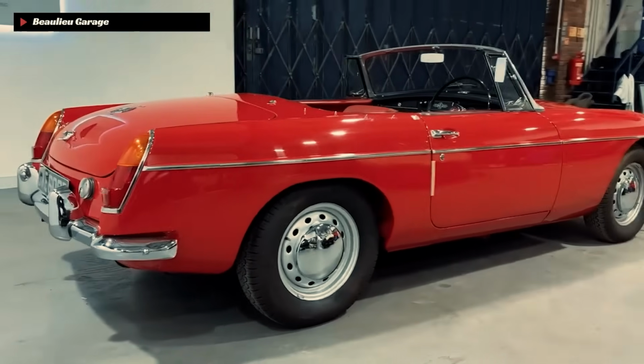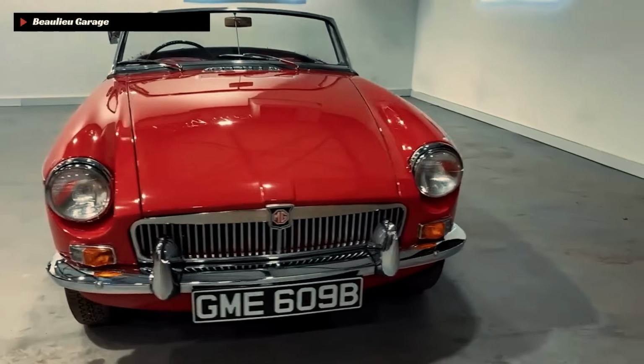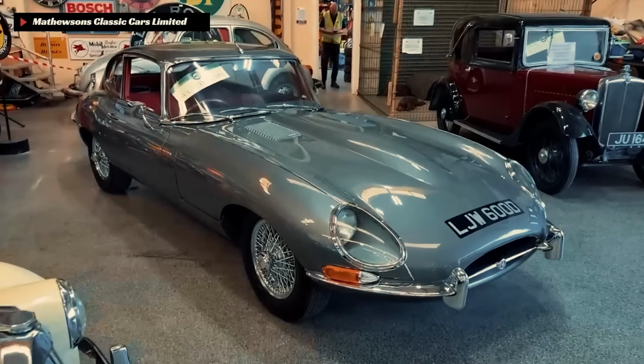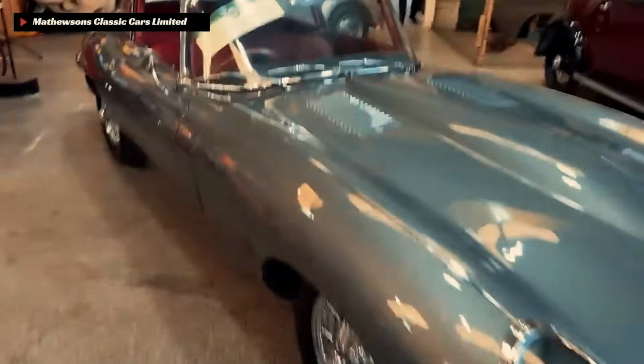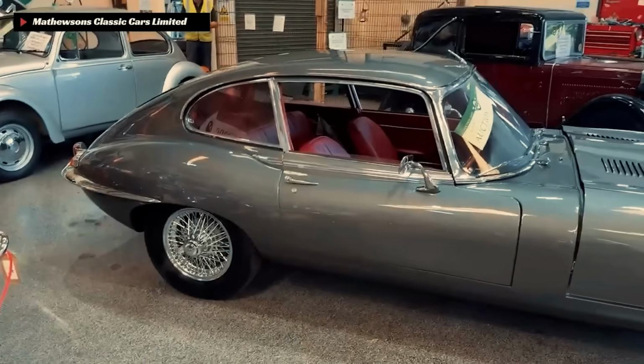against even the most iconic sports cars of the era, especially in its early chrome bumper trim. If you took an MGB and put it next to an E-Type Jag and debadged both of them and said they were both from a super premium manufacturer, it'd be very difficult for you to tell that that's not true.